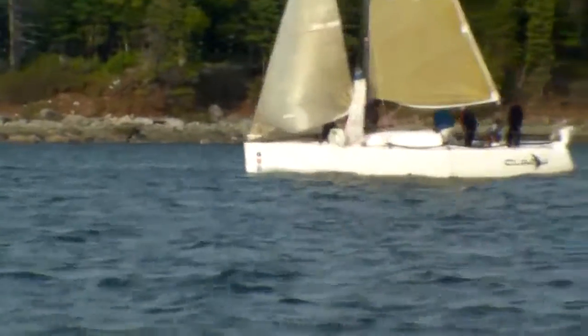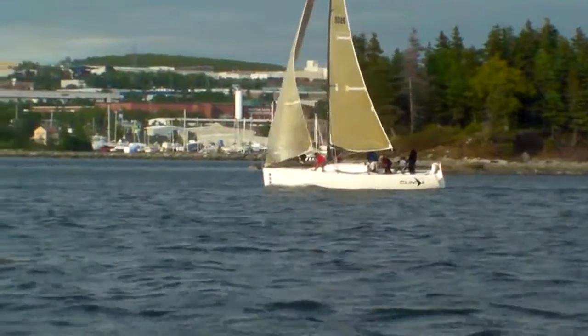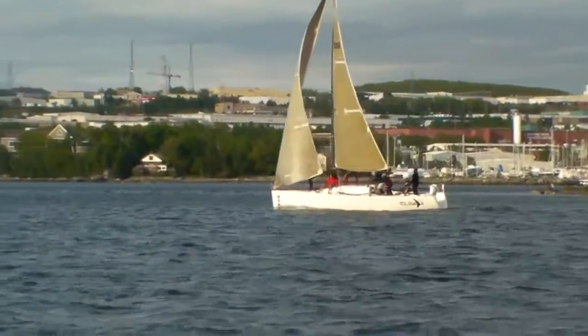Lots of time. They're nice and early on this mark. They're a little bit early on the douse. This way they can get everything set up. It's already set up, they can turn around and jibe. Go ahead now if you want to.